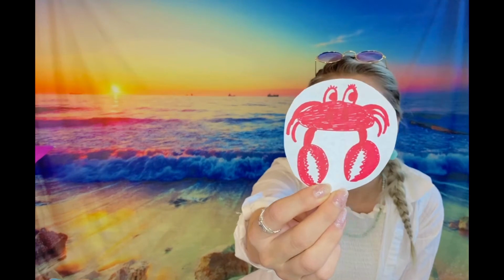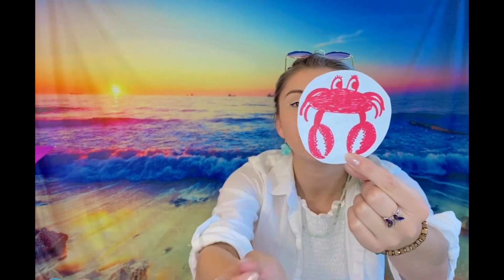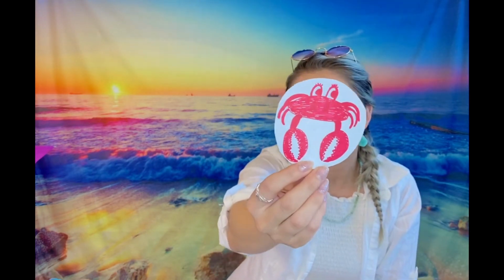Another animal that we could find on the beach is a crab. Look at that crab. Crabs have 2 claws right there. 1, 2 pinchers, right? And most crabs are red, just like this crab. And we can find him walking around on the sand on the beach, just like so. See, they like to hide under the sand sometimes. Or you can find them in the water too.